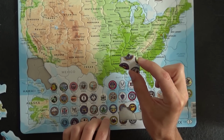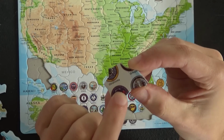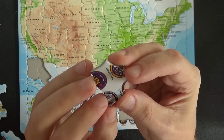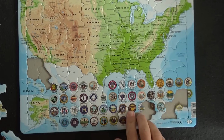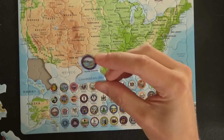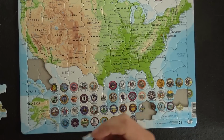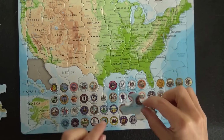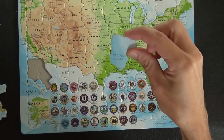And here are the seals of Oklahoma and Oregon, and two more. Wisconsin, should say there, and Wyoming, it says there. So the last row and the next to last row there. South Dakota and Caribbean Sea. S. Here. And here it says Pennsylvania and Rhode Island. So, next to the previous one. Here it says just Pacific Ocean.